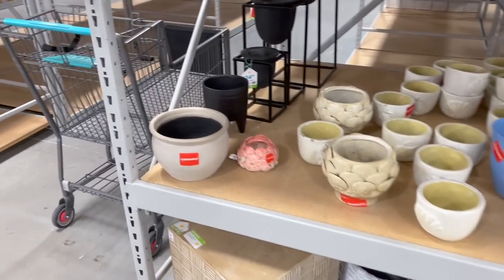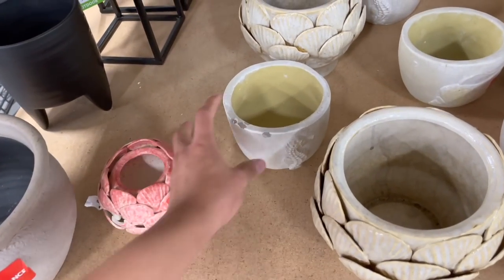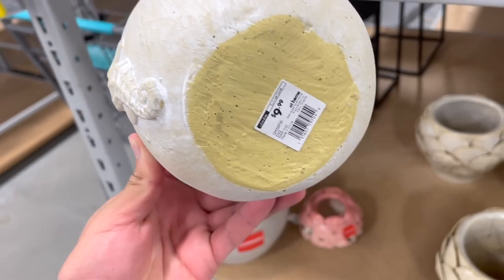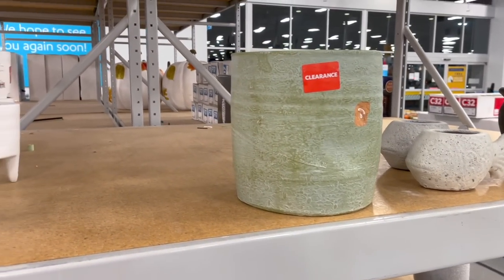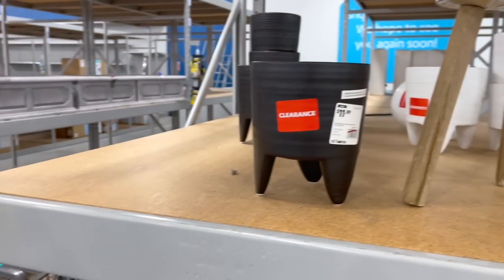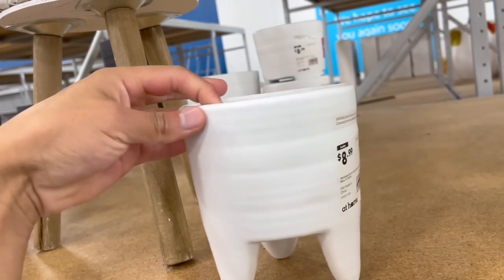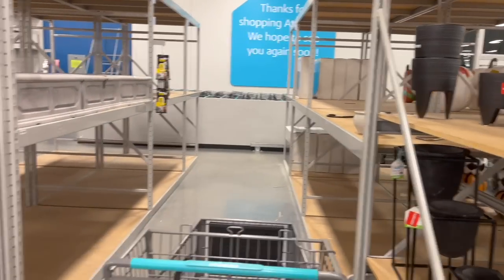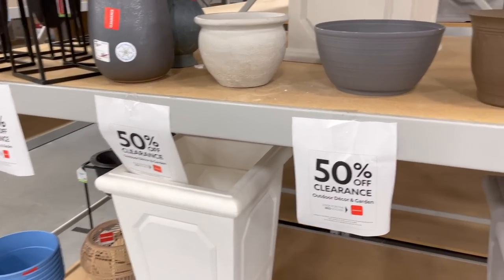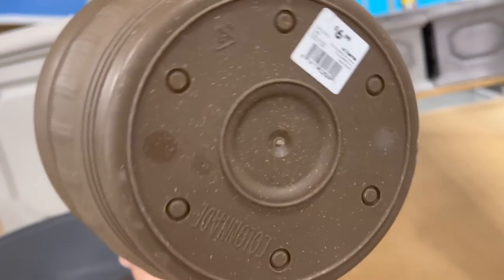Oh my god. Alrighty, so I'm not sure if I'm able to film, but these are in clearance. Okay, so this is $10. Oh, this is kind of cute. $9.99, so $5. With a little basket. How much are the white pots with little legs? $8.99, so it's like $4.50. Doesn't have any drainage holes. They have more over here. Is it kind of cute? Oh, is it really stuck in there? $6.99, so it's $3.50.